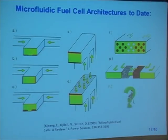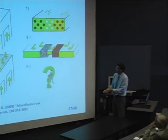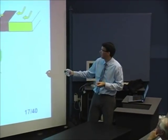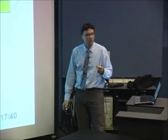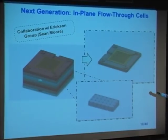So you can picture a cell that's the same concept, flow through the electrode, but takes advantage of a much smaller porous layer. But the only way to do that is to apply nanofabrication. So that's something we're looking at right now, and I'm currently on sabbatical leave, and I'm working with the Ericsson group. So that's been a project that we've been working on together. And the idea is this stack with these manifold plates.